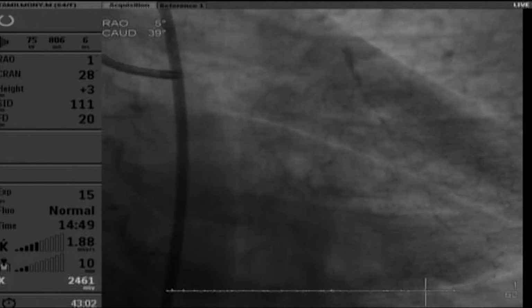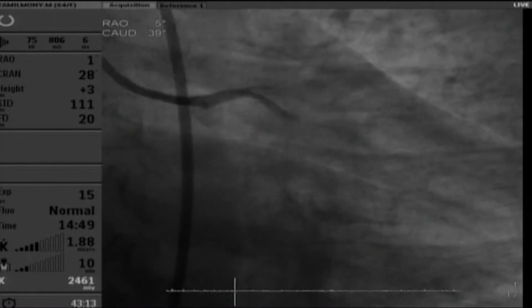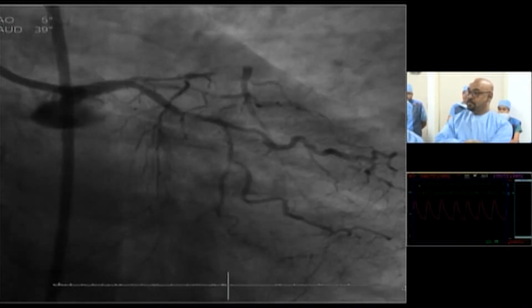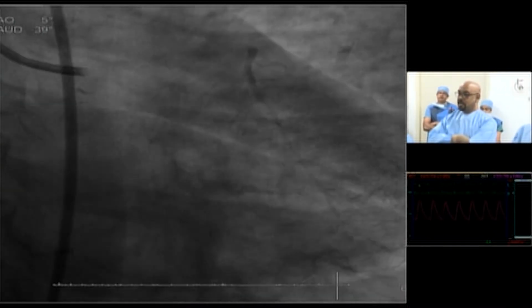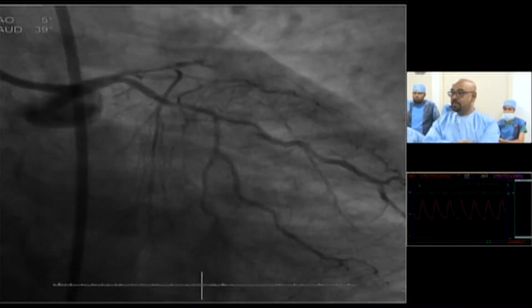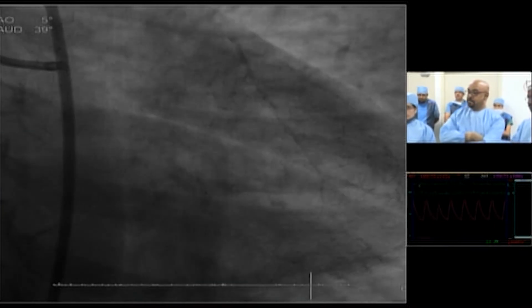But once again, how is LV function? LV function is about 50%. She has chronic stable angina, with some regional wall motion abnormality in the anterior wall. Did you consider using a protected device, Impella, something like this? Is this an option for you? Because the LV function was adequate, we didn't really think about it. And the CTO is probably not so complex, but we might have to step from left main because of the angulation and the osteoproximal disease and it being a right dominant system.